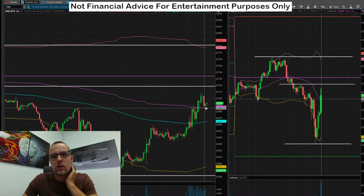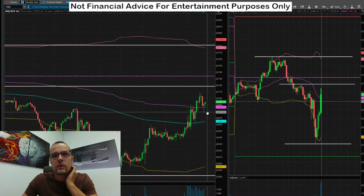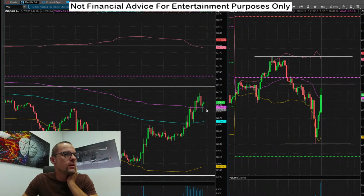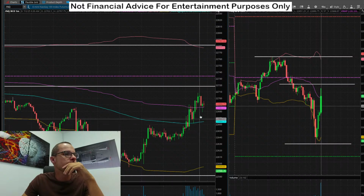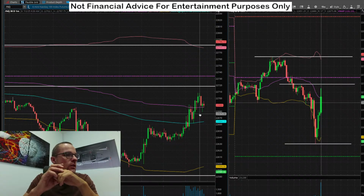So you can kind of see what's going on on the 1 minute chart right here. I'm trying to move it over so you can kind of. So this is the 15-minute chart. There's the 1 minute. We're bouncing right off VWAP. Trying to hold it. I mean, either they hold it and it rips up, or they can't do it and it takes a dump.